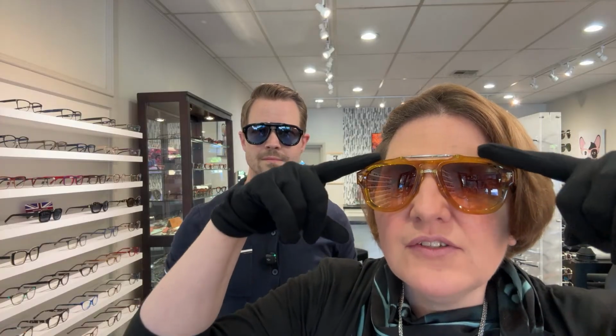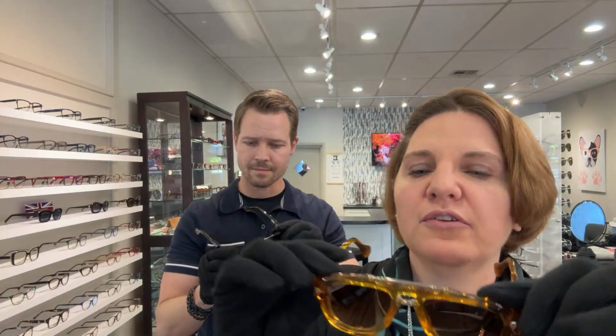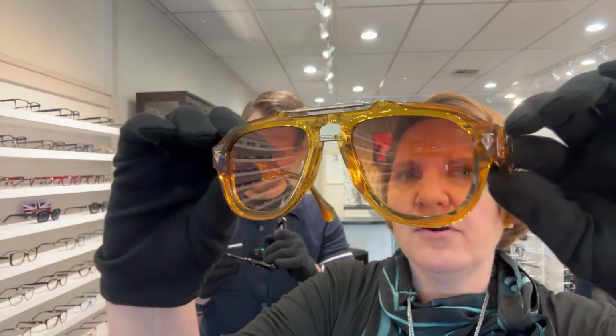It is very oversized. If you want that oversized, pow in the face, big statement, this is definitely going to do it. And it's not too deep. Some of those oversized aviators get down below the nose or level with the bottom of the nose. This one doesn't do that. It's just a little teeny bit wider. And they did a nice little angular drop right here. So it's got some really good features to the overall shape of this aviator.